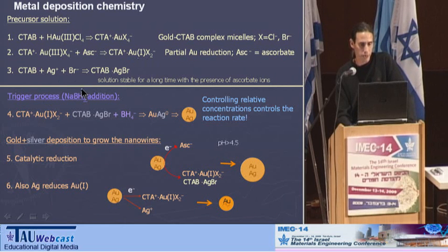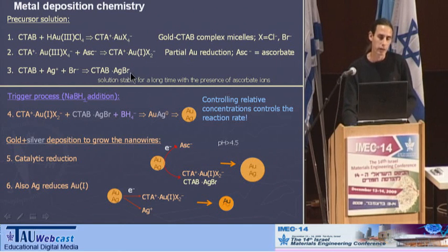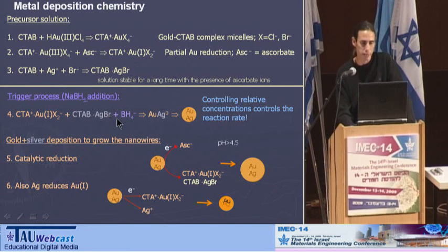And then, so this is basically the starting solution, which can be stored on the shelf in the dark for a while. And then when you want to start the process, you have to trigger the reduction of the metal. This is done by various ways. Here I describe one of them, which we found pretty successful, which is adding a very, very small amount of sodium borohydride, which is a strong reducing agent, and is able to reduce a small part of the metal ions in the solution to some initial seeds.